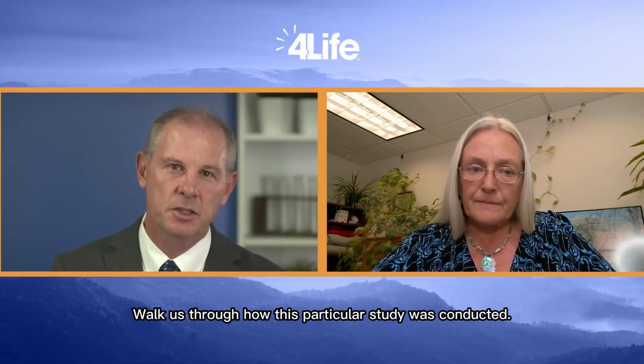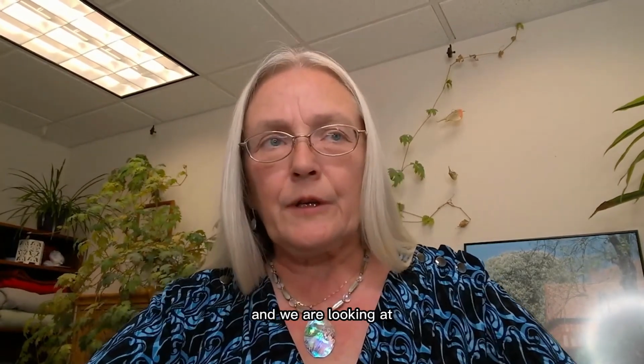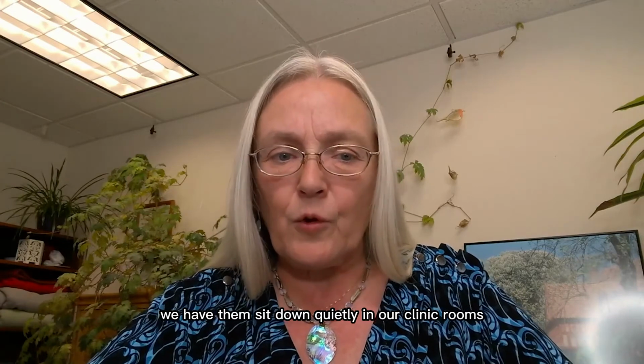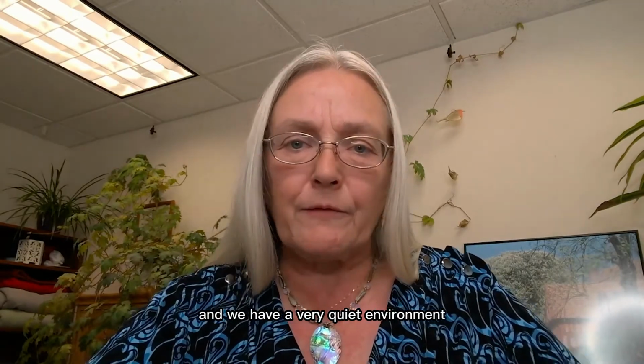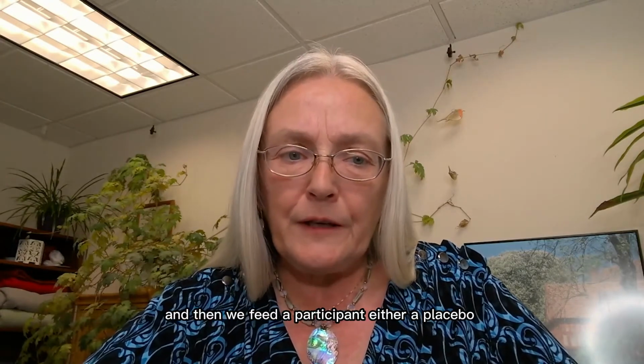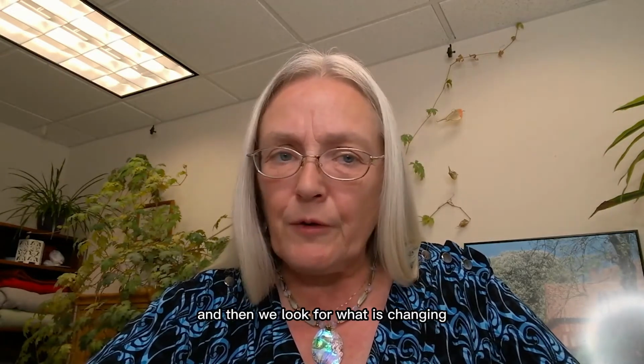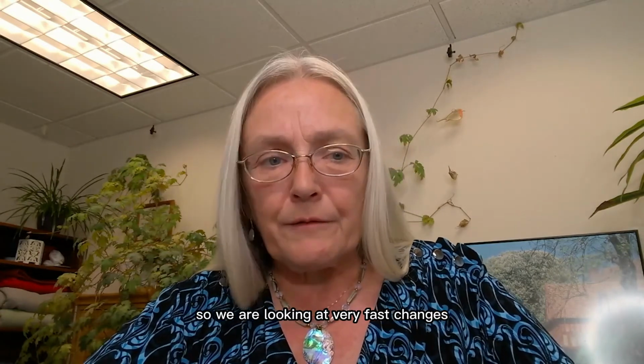Walk us through how this particular study was conducted. Okay, so the study participants were all healthy, and we have them come in on 3 different occasions. We have them sit down quietly in our clinic rooms, 1 person per room, and we have a very quiet environment to reduce the noise so we can better pick out what is happening. And then we feed a participant either a placebo or the active product. And we then take blood 1 hour and 2 hours later, and we take blood the next morning. And then we look for what is changing in the immune system. So we are looking at very fast changes.